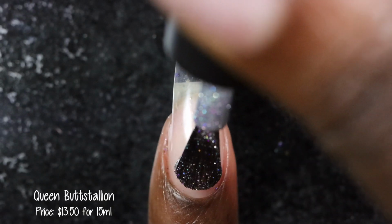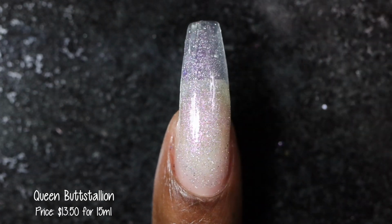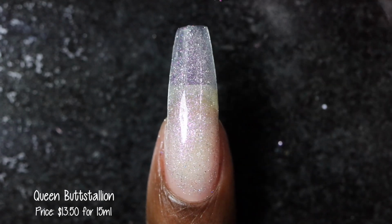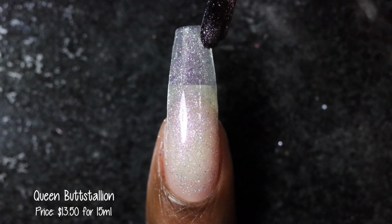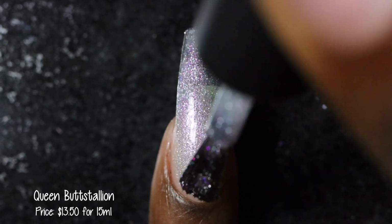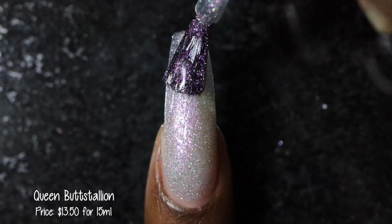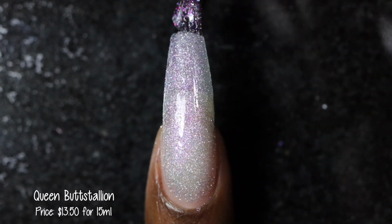And the final polish before we get to the mystery polishes is Queen Buttstallion. This one is described as being a purple to yellow to green pastel multi-chrome base with holo flakes as well as silver light reflective glitter. It's priced at $13.50. Queen Buttstallion had a really great formula.